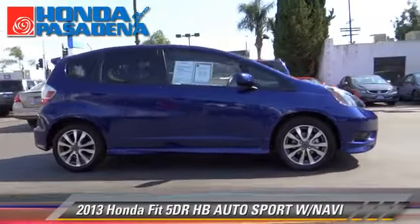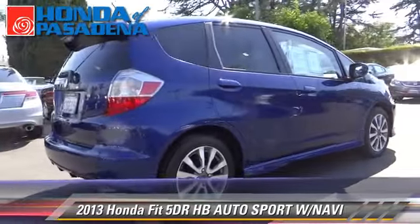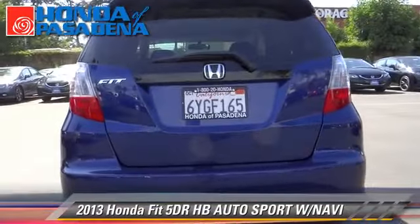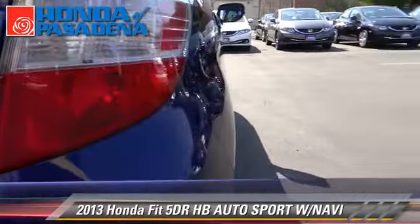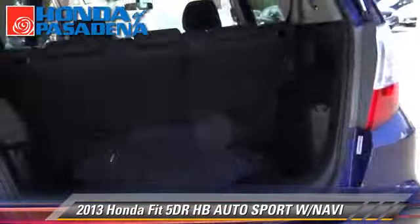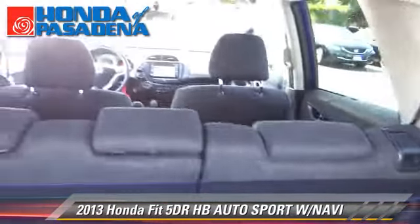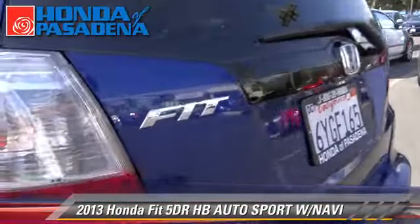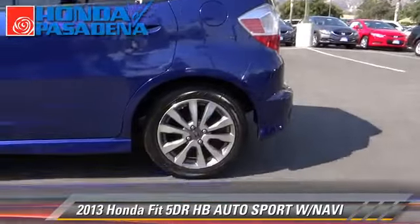The 2013 Honda Fit. With an automatic transmission, this vehicle, with fewer than 15,000 miles on the odometer, is well equipped. This Honda features front-wheel drive, alloy wheels, and tilt wheel. Safety features include side airbags, traction control, and stability control. Comfort and convenience features include power windows, navigation system, and Bluetooth wireless.